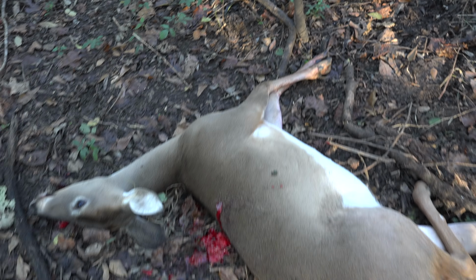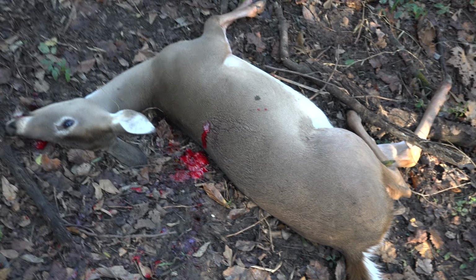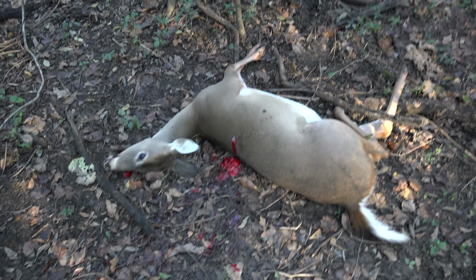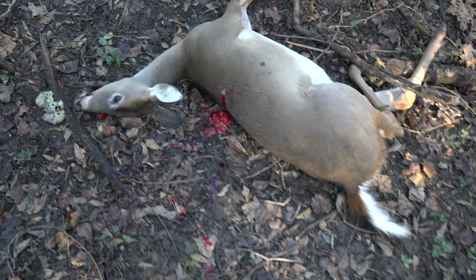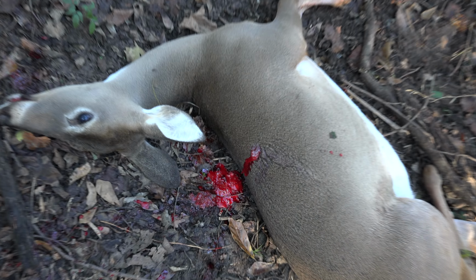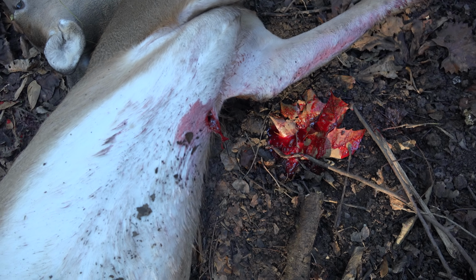So I didn't do a tracking job. She only went probably 60 yards from where I shot her. When I climbed down from the stand, I could actually see her belly. So I want to show you the shot. As you can see on video, she was pretty much right under me, maybe 5 steps. The arrow went in there and come out right at the bottom of her heart there.